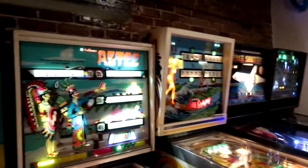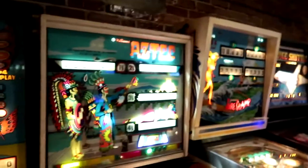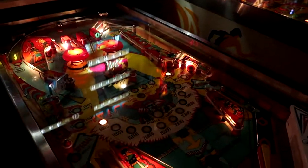Finish up this challenge before they close up for the night. Why don't we end it where we started? End it on Aztec? Did we start on Aztec? This is the first game I played. Okay, sounds good to me. All right, started out with zeros. Here we go, first ball.